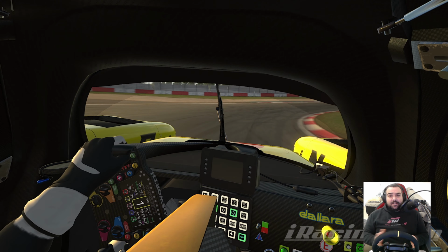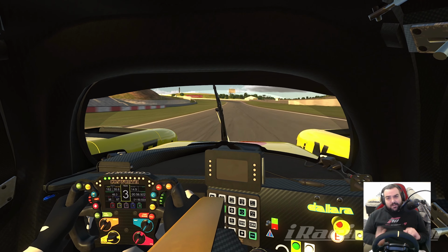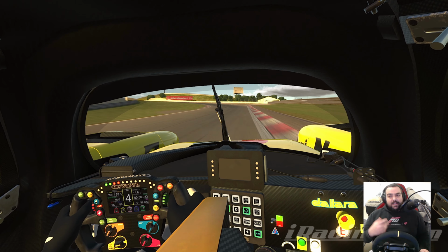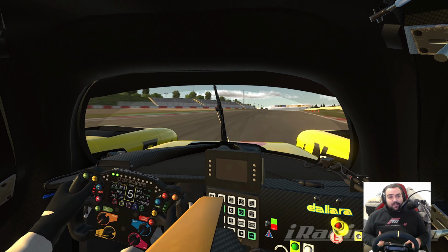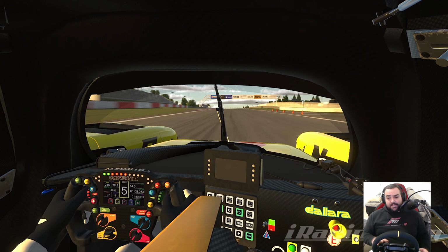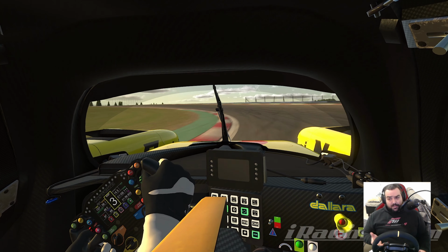When I say much better, it's not like night and day. It still has the same characteristics, but you can take a little bit more liberty with it. It's a little easier to set it up now, I'm guessing, with the diff and everything. So it's actually quite nice. What you lose in power, you gain in stability, essentially.